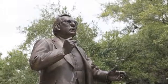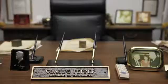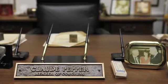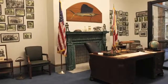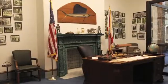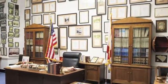When the museum itself was being designed, presidential historians were brought in, and they recreated Senator Pepper's Senate and House offices from photographs. He kept an extensive photographic record, and they were able to piece together from all of the items that he kept how his offices looked when he was in the Senate from 1936 until 1950, and then again from when he was in the House of Congress from 1963 until his death in 1989.